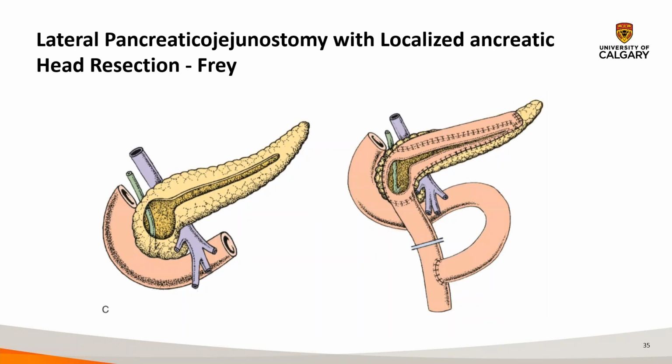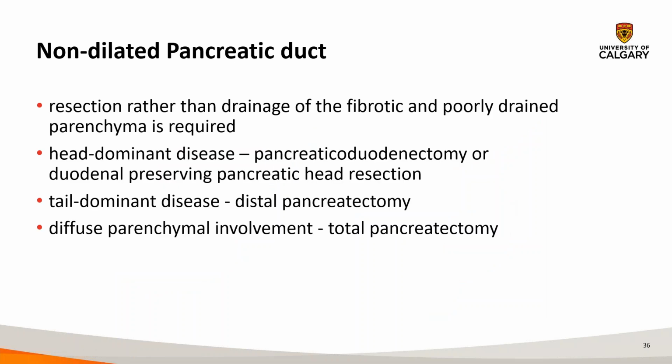So the Frey procedure that I had mentioned essentially involves coring out the head as well, in addition to doing the same lateral pancreaticojejunostomy. And this helps essentially with pain because of all the neural component that is present secondary to fibrosis in the head of the pancreas.